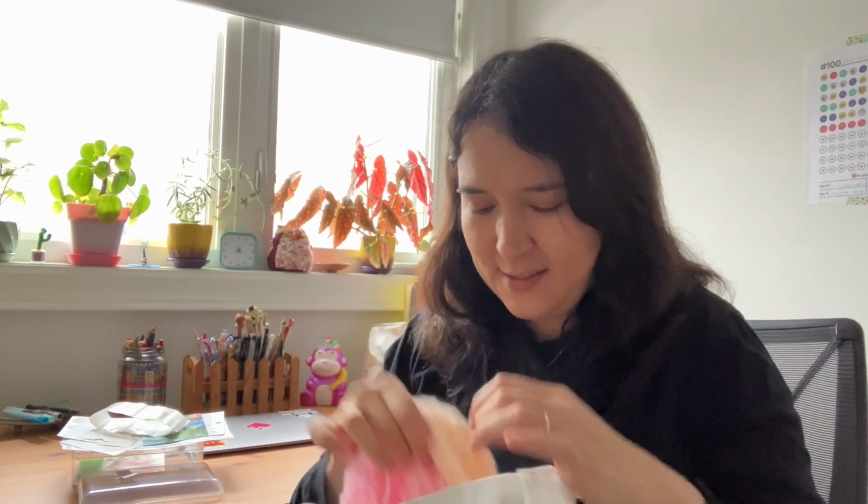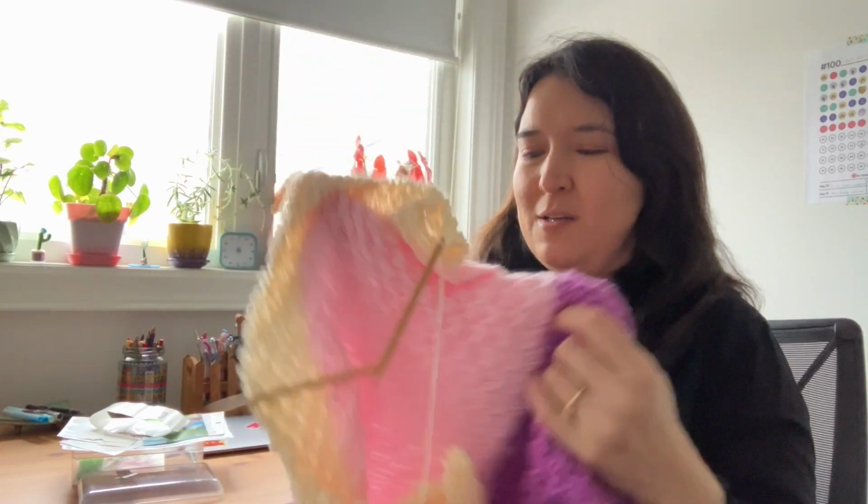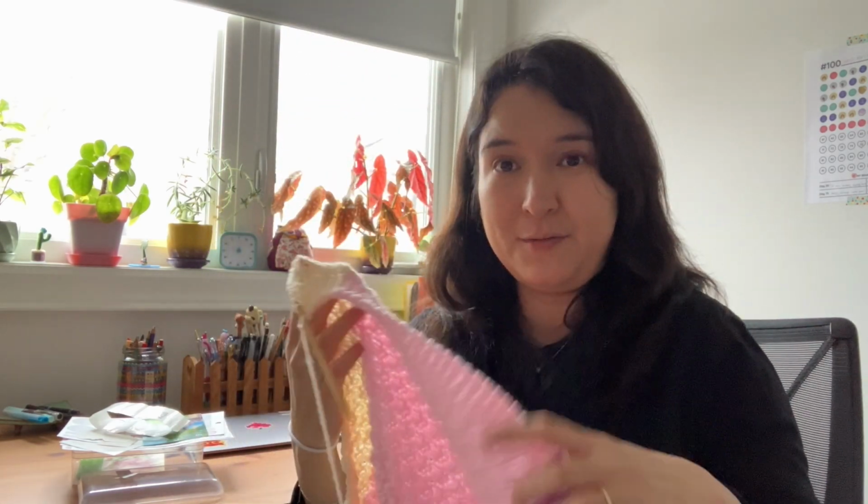I mean, I did knit a lot because when we were hanging out on the couch in the living room, I would take out my yarn, my knitting project. So that's why I used up 2 skeins. And I wanted to do a little quick peek. I brought it over here. So I'm actually knitting a baby blanket for a friend.